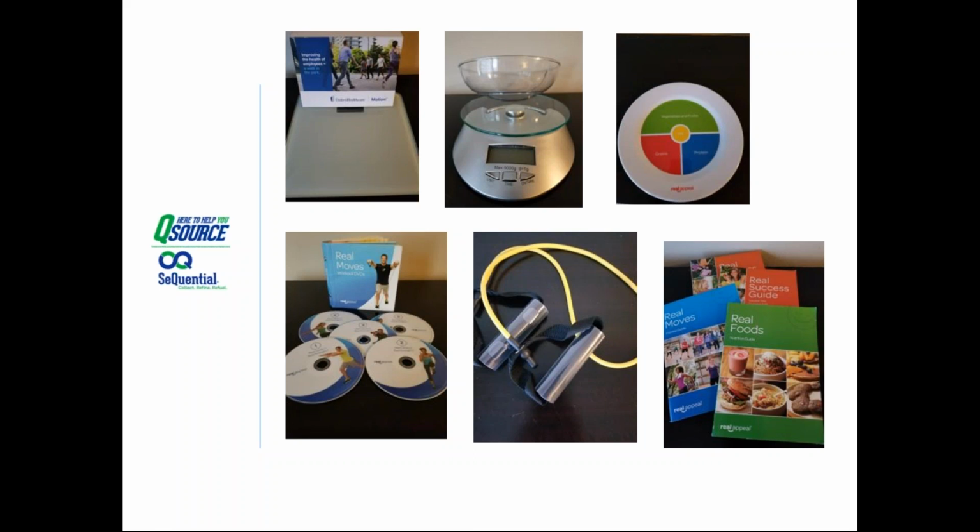And then down below, you'll see it comes with a book of 5 workout DVDs, which are pretty modern to date. They're actually a lot of fun. There's a resistance band here that goes along with the workout DVDs. And then finally, these are the workbooks that come along with the program that you'll use with your virtual coach online. Now, a lot of these things look like they're focused on weight loss, but as I mentioned before, it really is more of a focus on changing your lifestyle.